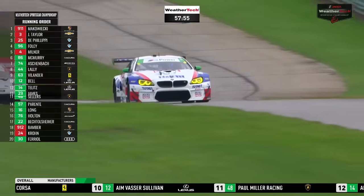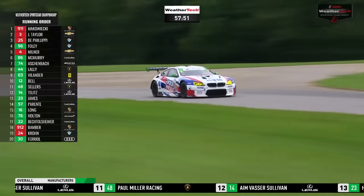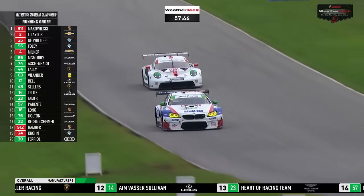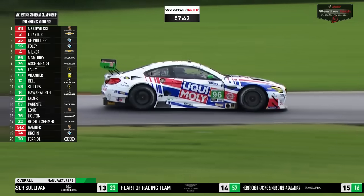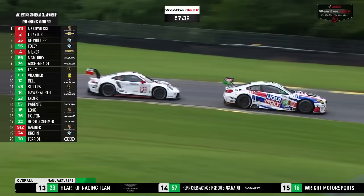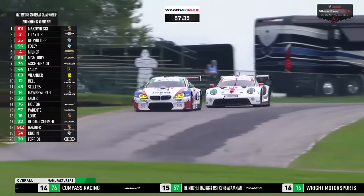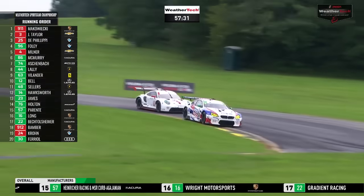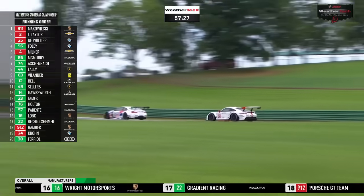Still looking for that record-breaking IMSA win to become the most successful IMSA driver of all time in terms of race victories. He's got a real chance here. We knew it would happen. It was just a question of when. At the moment, they've got the race leader right behind them. Now, will Foley peel off this time? And Makoviecki needs to be wary of what happens as they come off turn 17 now.